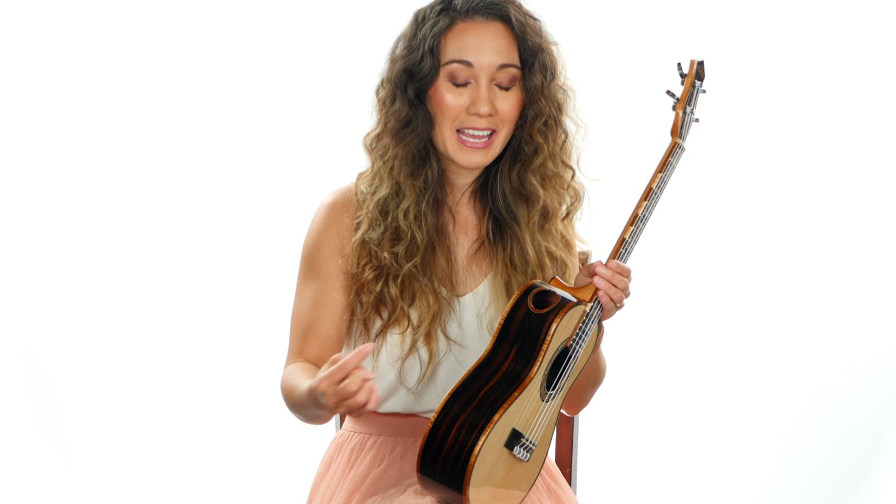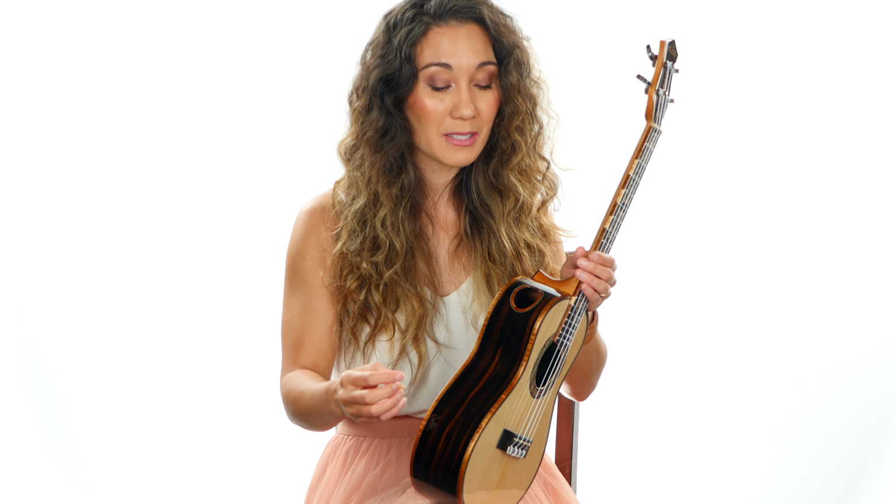If you have an instrument that is mass-produced, there are some details that they're going to have to skip to keep the cost down, so that there is a profit to be made and it can keep the cost down for the consumer. I have never really seen a sound port finished, because it's really difficult to do and it's incredibly expensive because it's so time-consuming. Now this, it's bound. It's beautiful.